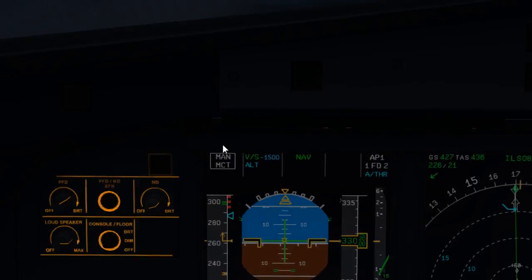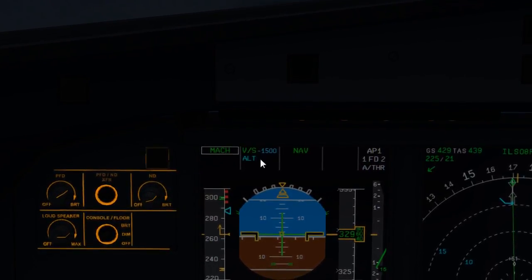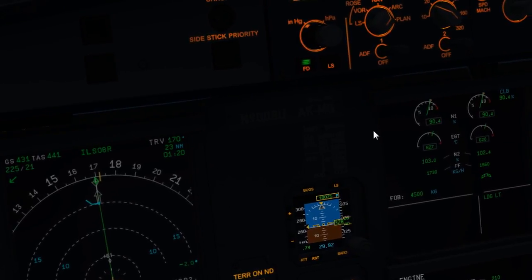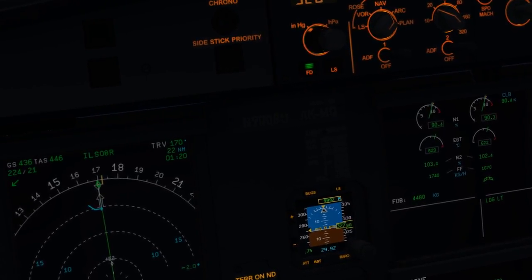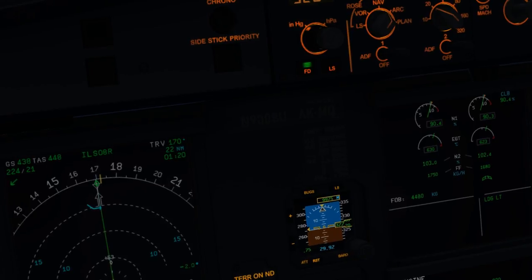Miami altimeter 3002. Joy 280 knots, 16,000. Correction, yeah, 16,000 there.